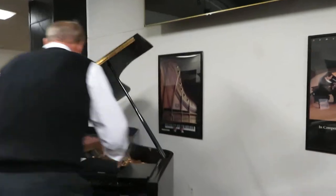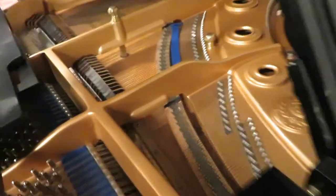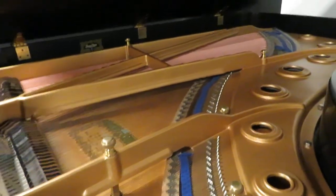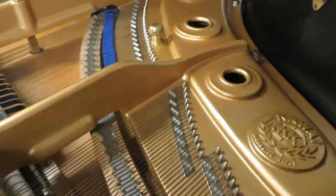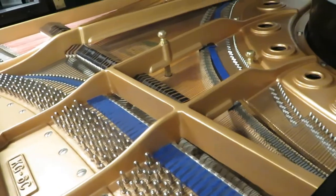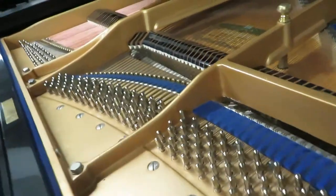Jim, come a little closer. I mean, the soundboard is in flawless condition. The bridges and the action are all in flawless condition, have not been rebuilt, and don't need to be rebuilt. And it's just beautiful. The tuning stability, the tone, the touch, the action is just fantastic.